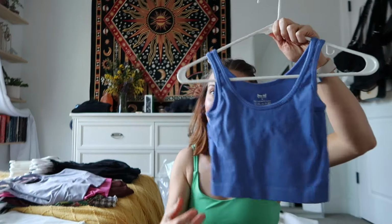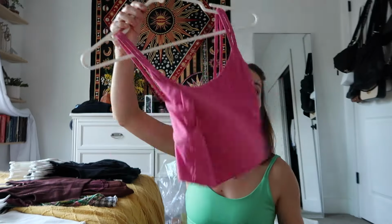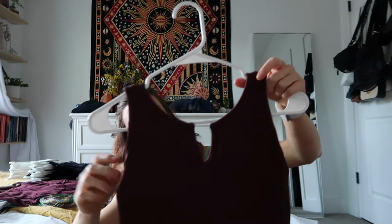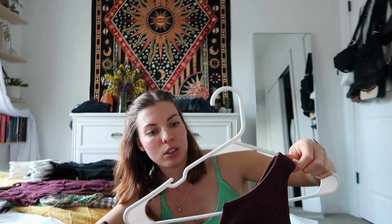Definite keep, definite keep, another definite keep. But now we have this, and it's like a sports bra style tank top. I don't love the way it fits. I do have the matching pair of biker shorts that go with it, but I like the shorts. I don't love the top though. I might get rid of the top actually, because I just don't wear it.